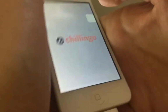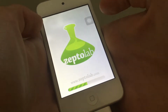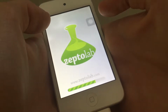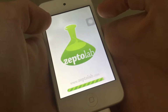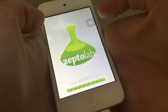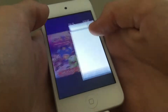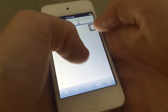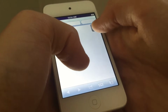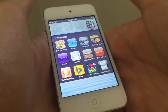Now we're trying Cut the Rope. It is a bit of an easy game on the hardware. As you can see, it's not taking too long to load, but it's nothing like a new iPhone or a new iPod or an iPad. As you can see, it works fine. Oh, now it's redirected me to this website. Stupid ads. And it crashed.